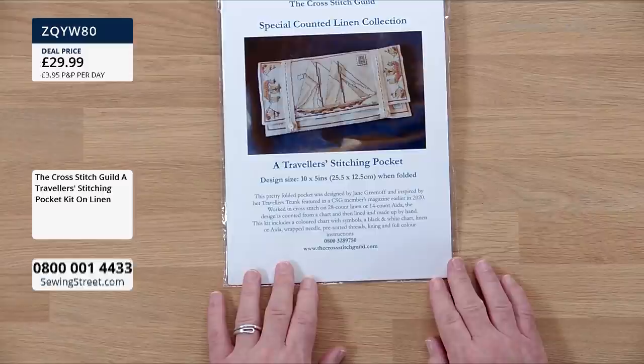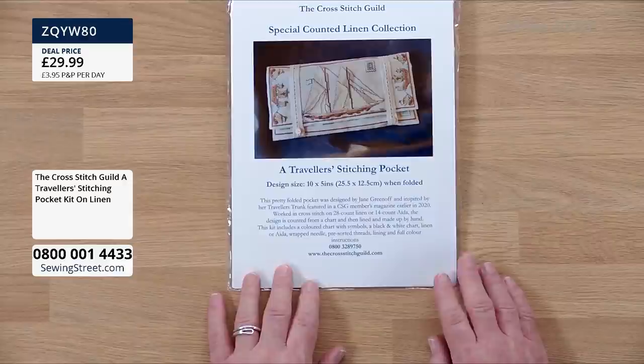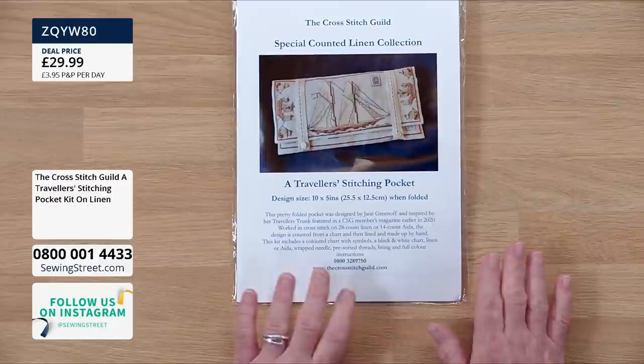A Traveller's Stitching Project. There are only six in the linen left. Six. And how many of those in baskets? Oh, right. Okay, so now of the six left, three are in baskets, three are available for you to put in your basket.